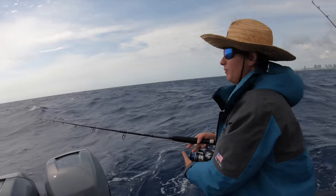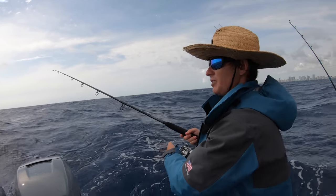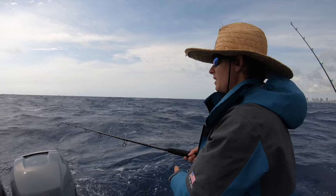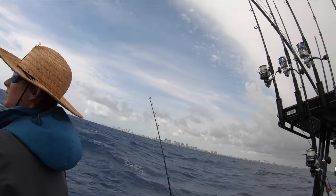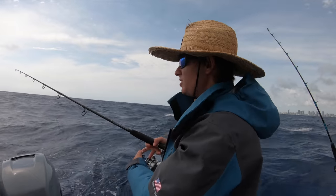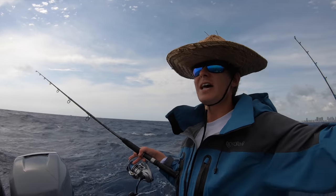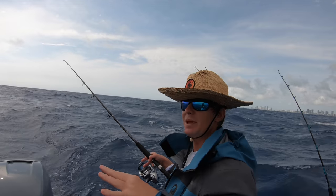So we got a mixture of rods out. We got the kites, which obviously they stay up top. What is going on here? What bait is that? It's in the rod holders. Oh. So we got a mixture of baits. We got some flat lines, we got deep rods, and then we have two kite rods out. And the kite rods, you got three baits on each.